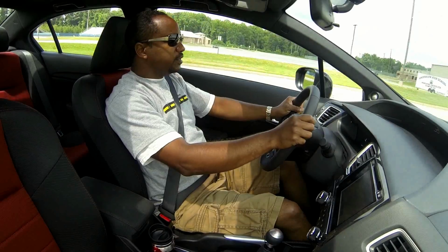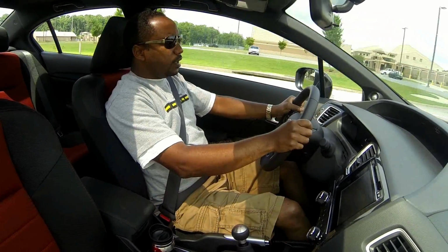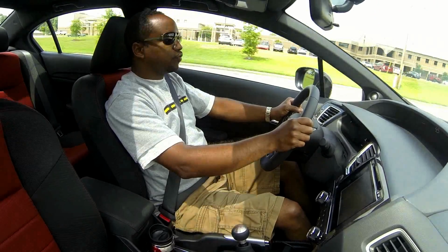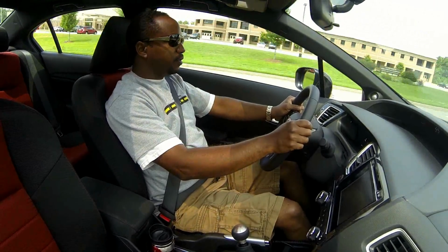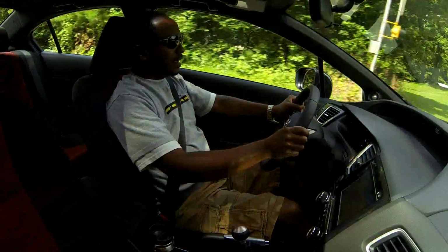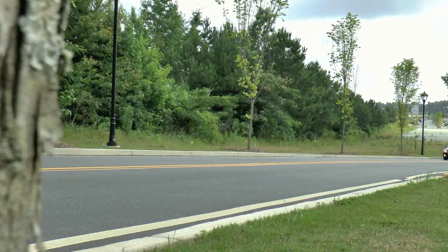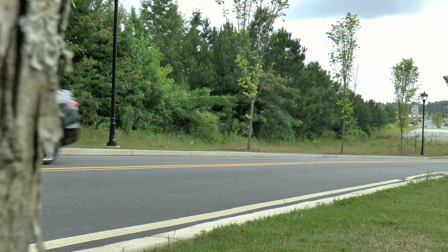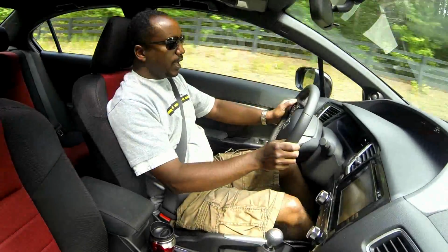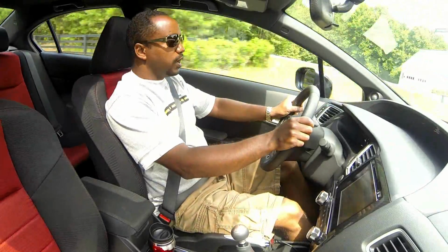Now, when driving this 2014 Honda Civic Si, if you remember, I said that this car gives the impression of a more grown-up vehicle than some of the other sporty compact cars that we've tested. And that still remains true even once we're driving it. The suspension is firm, but it's not nearly as firm as some of the competition. So you know, it soaks up bumps pretty well.